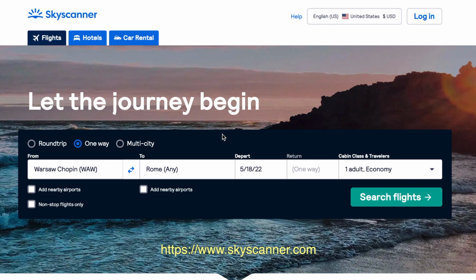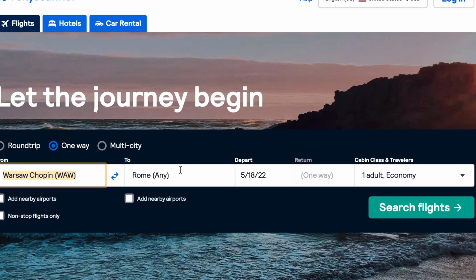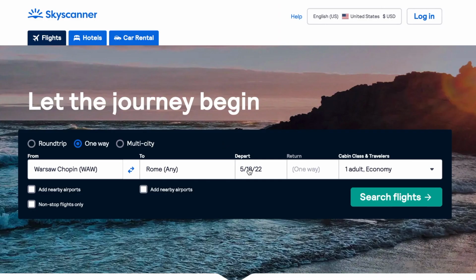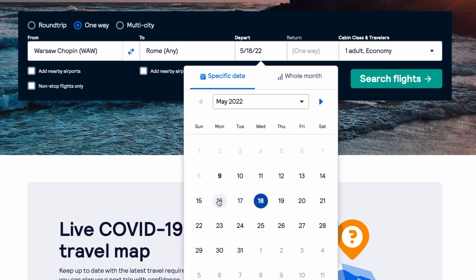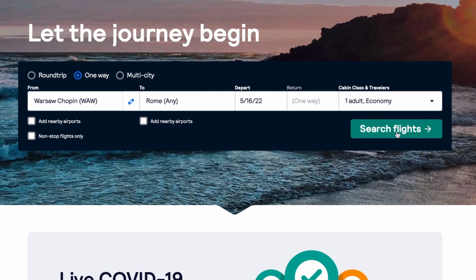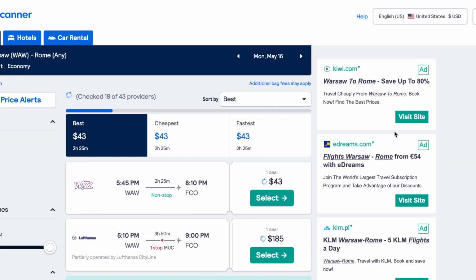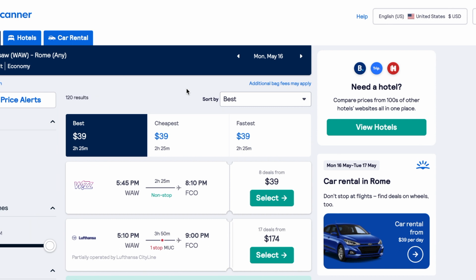So I already have the destination and the departure date, so let's put it here. He will fly from Warsaw and his destination is Rome. His departure date will be the 16th. Okay, let's search the flight. This will take a minute. The search engine is comparing the best prices and sorting them for you to quickly find the best offer.